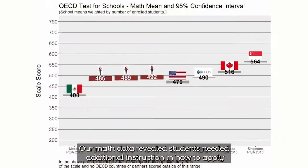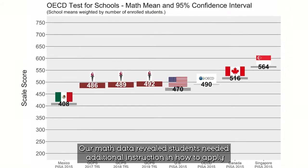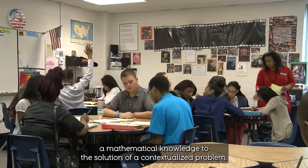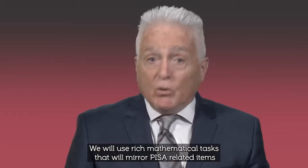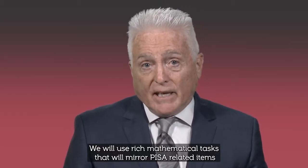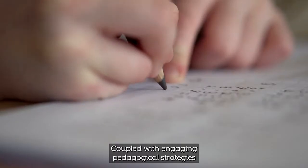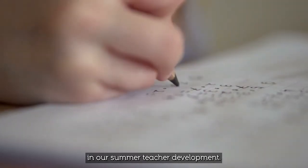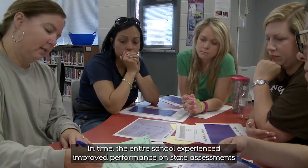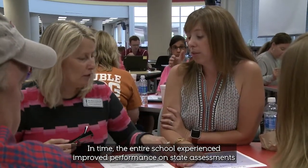Our math data revealed students needed additional instruction in how to apply mathematical knowledge to the solution of a contextualized problem. We will use rich mathematical tasks that will mirror PISA-related items, coupled with engaging pedagogical strategies in our summer teacher development. In time, the entire school experienced improved performance on state assessments.